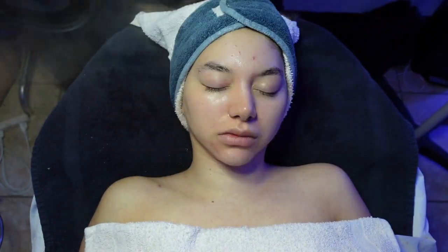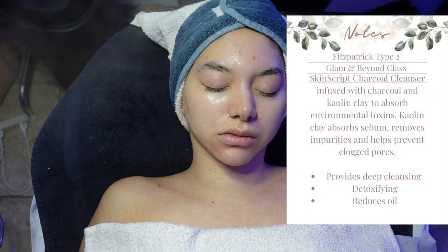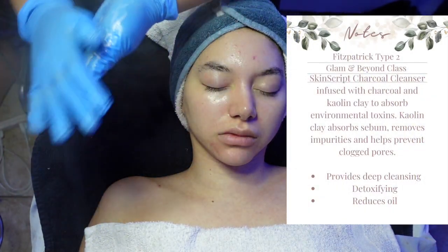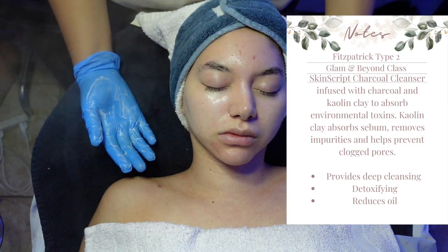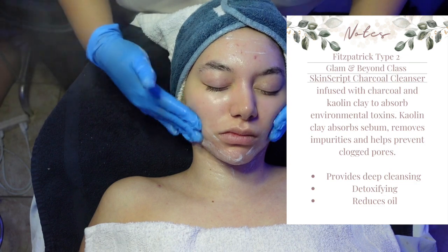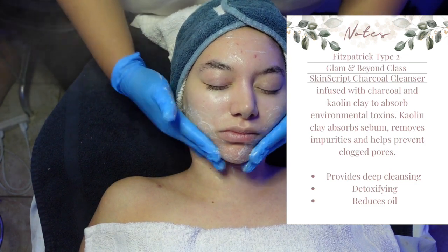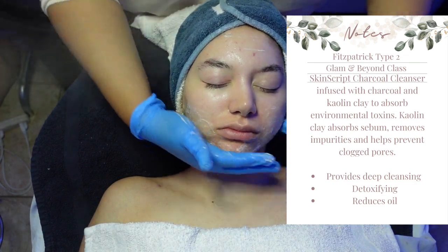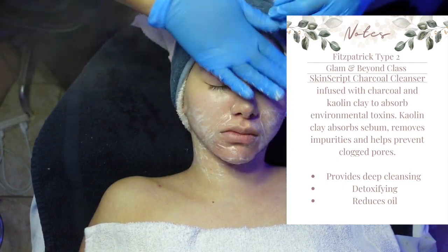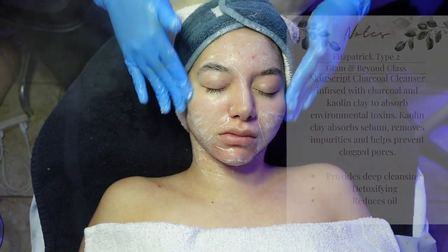Time for our second cleanse, and we are using the Skin Script Charcoal Cleanser. It is infused with charcoal and kaolin clay to absorb environmental toxins. Kaolin clay absorbs sebum, removes impurities, and helps prevent clogged pores. It's going to provide a deep cleansing, detoxify, and help reduce oil.